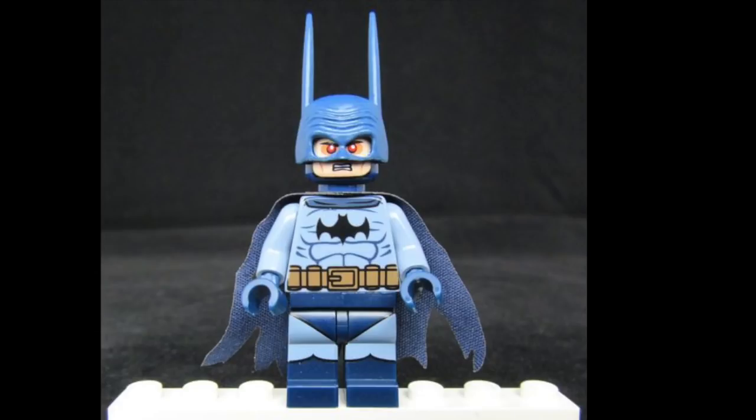Looks really creepy, and it ties in with a very nice custom print job on the face, and it gives him those sharp teeth. He just looks scary and menacing. Great job, and I love the tattered cape as well that kind of ties the whole character together.